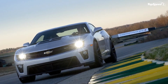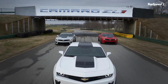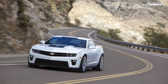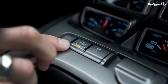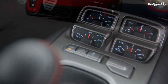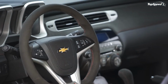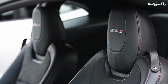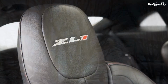Competitors: Ford Mustang Shelby GT500. When it comes to insanely powerful muscle cars, not even the mighty ZL1 Camaro can trump the GT500. Its 662 horsepower V8 allows the GT500 to hit a top speed of 200 miles per hour, handily trumping the Camaro's 184 miles per hour top speed. The Camaro does handle better around a track though, thanks to its magnetic ride control suspension system.